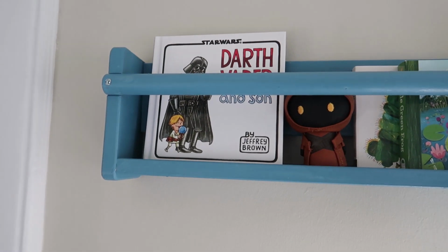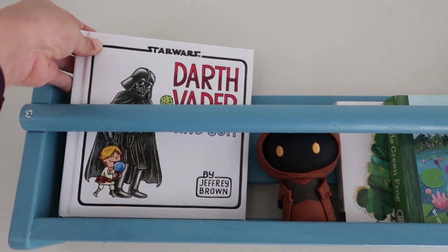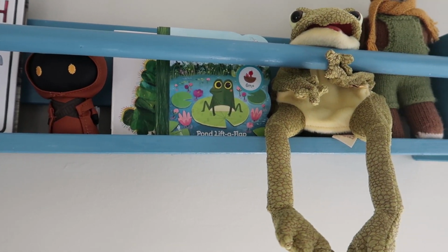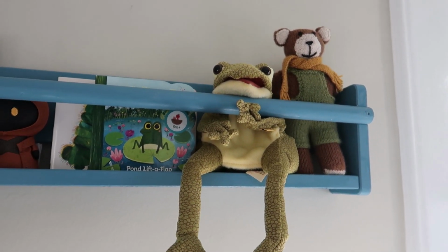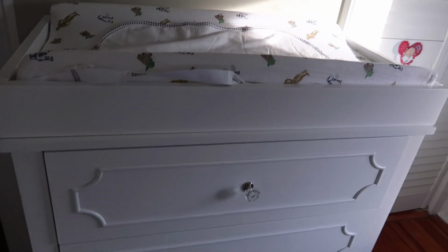So you can probably see we got some Star Wars-y stuff in here already. A little Jawa, Darth Vader and Son, which was on our registry. We have a bunch of other books and other gifts that we got. This guy's so cute. He's actually a puppet. And we have those just up here, and then just below is the changing table and our dresser.